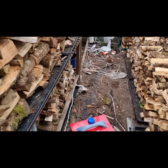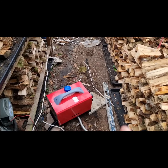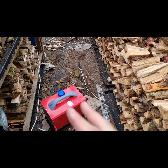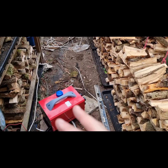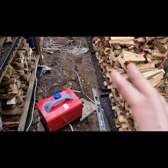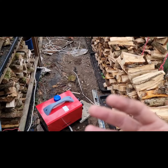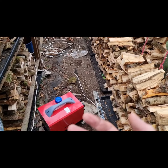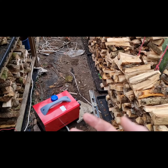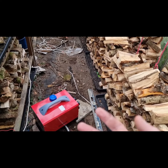So the plan and the thinking is that I'm going to run this, so it's full of diesel at the minute, run it pretty much until it's dry, whether that takes 2 hours or 6 hours or 10 hours, whatever, until it's pretty much empty. Then I'll turn it off, I'll open the doors, I'll make sure that any humidity can then draft out, and then the following day I'll come out and we'll start the process again until this wood is completely dry.